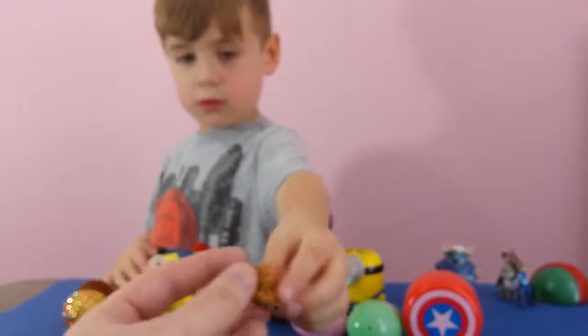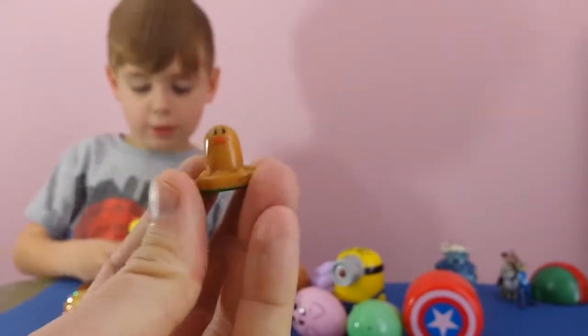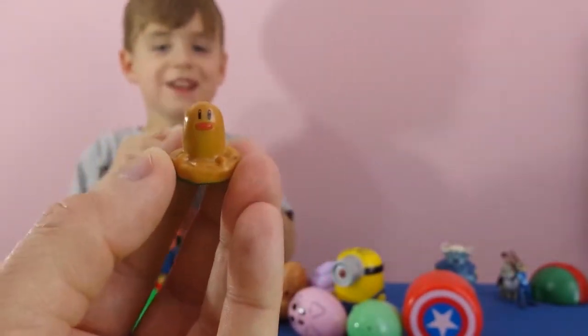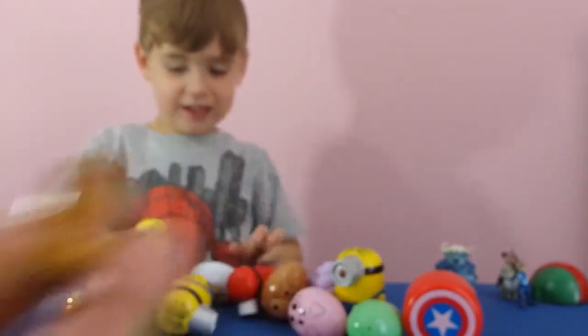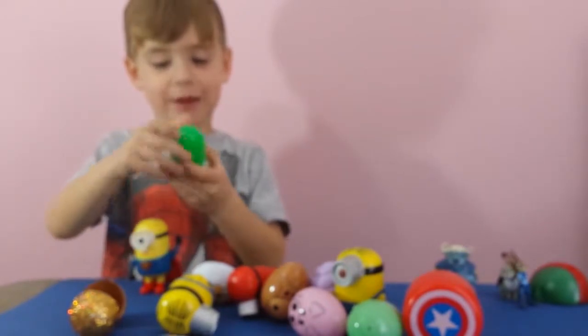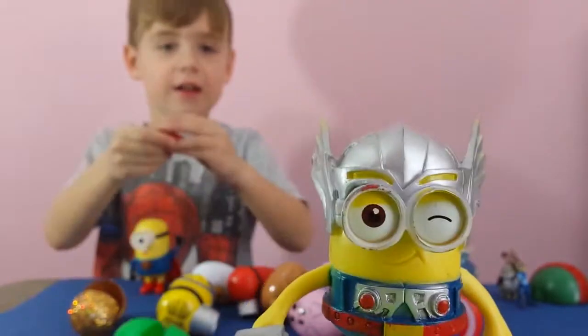All right, what'd you get? Was this another Pokemon? Yeah. He looks like a blob of poop. That's a good one, Daddy. Well, he does. I'm sorry, but he looks like a blob of poop. Okay. Looks like a big blob. Cool. And then we got Thor. We got our Thor minion.